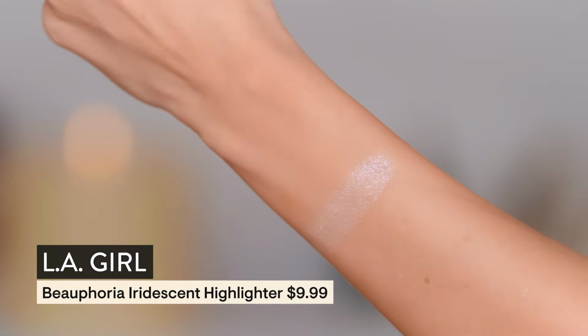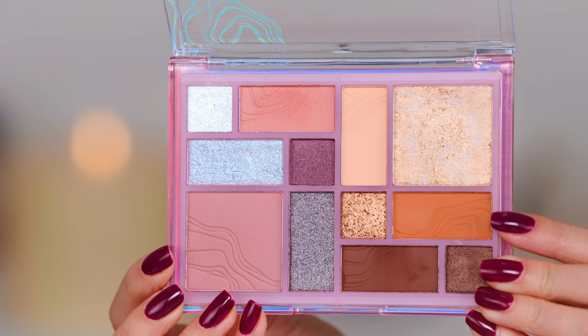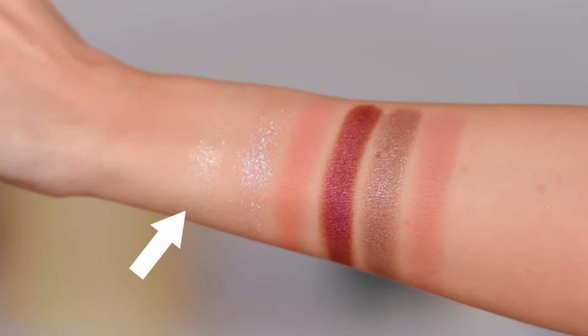Back to the face we go. We're gonna dive into this LA Color Dazzle in a Daze Beauphoria highlighter. Little icier than I would like and not, I don't know that I love this. I would say go with the palette that comes with the beautiful blush, and this looks like it has a gorgeous highlight in here. We haven't swatched it on the face, but it's more champagne, like a light yellowy champagne color.